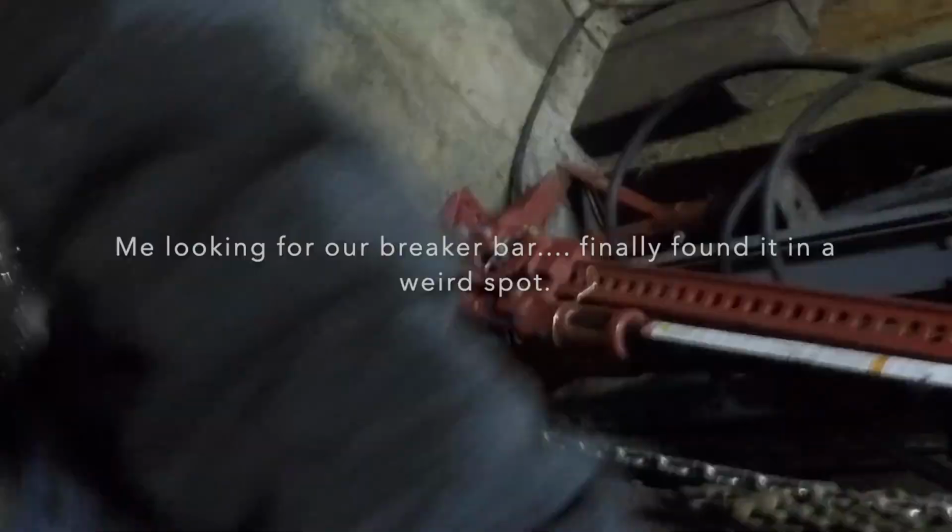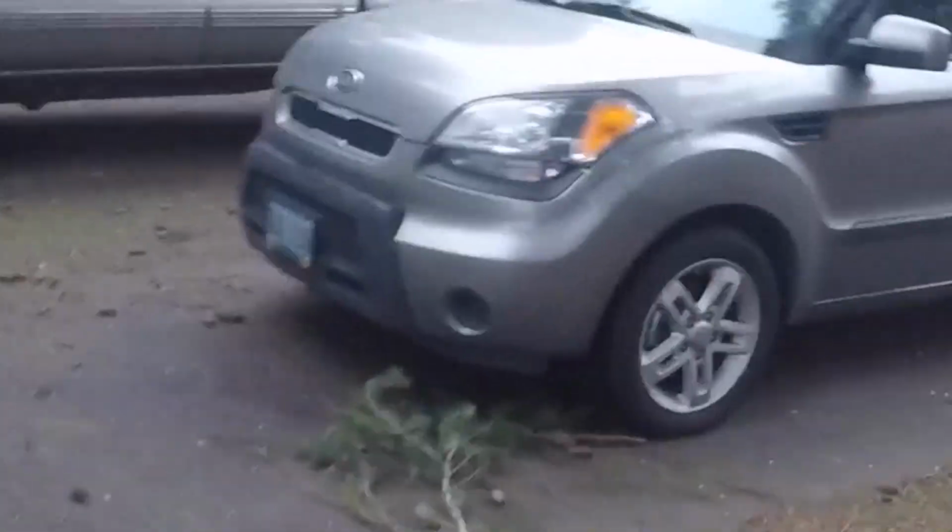Toolkit. Craftsman, baby. Only the finest. It's been a great toolkit. We've used and abused it quite a bit, and it's been nothing but solid. There should be a breaker bar. Good old fashioned style. Alright, hit the lights. And there we go. And we're good to go.